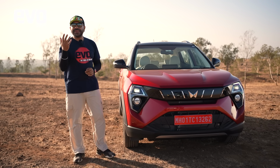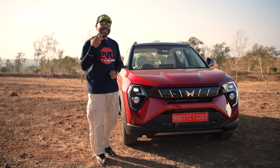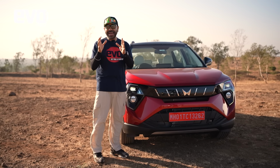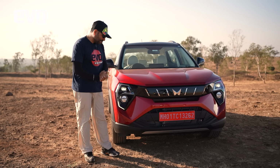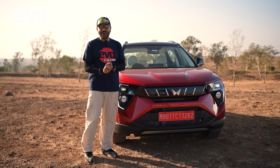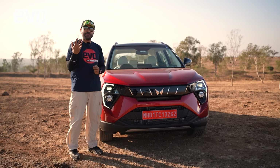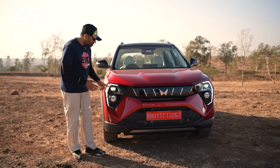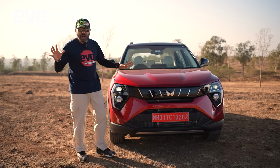Now, I did say at the Mahindra 3XO's launch that this is polarizing and that the styling would take some time to get used to. It's now been, what, a week that the 3XO has been with us, and I still haven't gotten used to it. But you have to admire the amount of effort that Mahindra has put into the styling of this. It's got these little diamond patterns out here. There's just a lot going on.